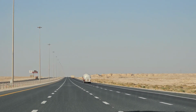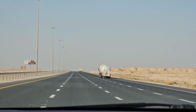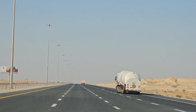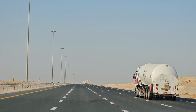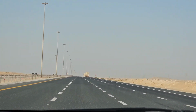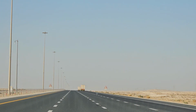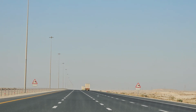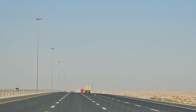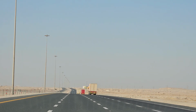So basically, we entered from Salwa border on Saudi side and Abu Samra on Qatar side. The process was quite smooth. At the exit of Saudi border, first checkpoint, they normally give you a paper, which is the exit of your car, which also mentions number of persons sitting in the car. On the second check post, which is mostly related to passports control, you're gonna have to hand over the passports of all passengers. Then finally they are going to affix the exit stamp on the passport, which means you are now finally out of Saudi Arabia.